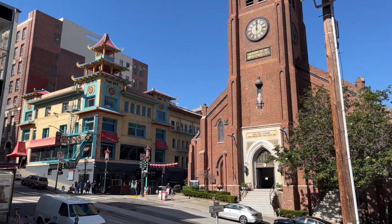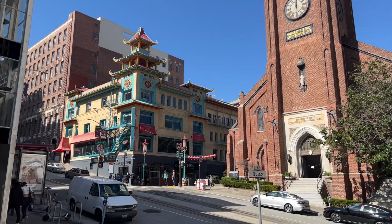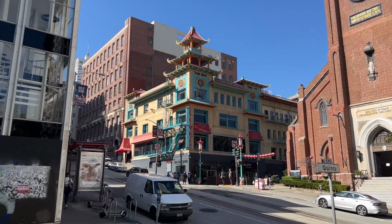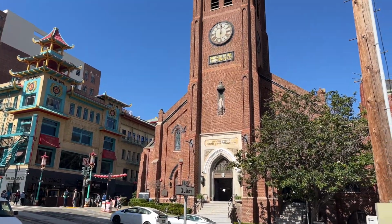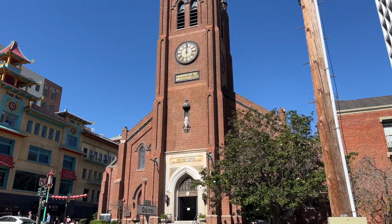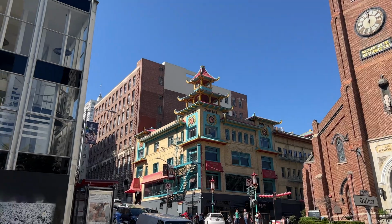We had suffered a massive earthquake in San Francisco. It was followed by a devastating fire. And the whole neighborhood of Chinatown burned to the ground with one exception. St. Mary's Cathedral was the one building that was left standing. The fire burned the inside of the church, but the structure survived. But everything else was destroyed.